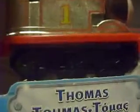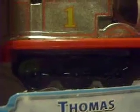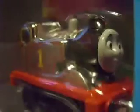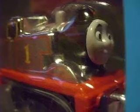I was a little bit shocked and a bit confused why Thomas's wheels are black in this special edition toy. But I don't know. I really don't know. But fair dues. Fisher-Price has done a really good job on this Thomas. And this is not a lie, this was actually true.